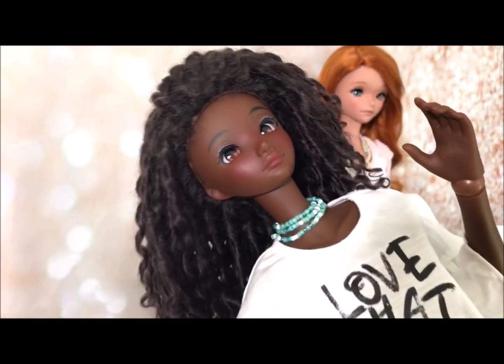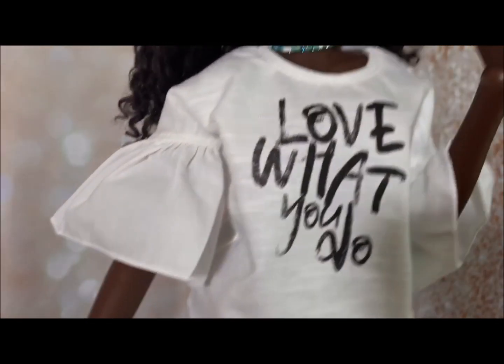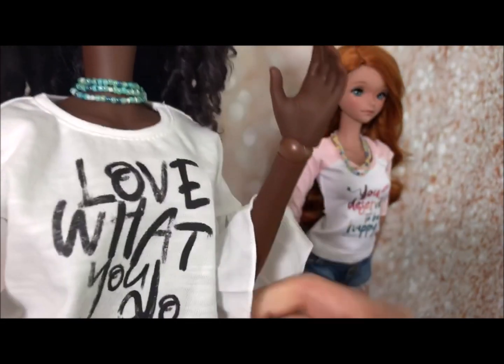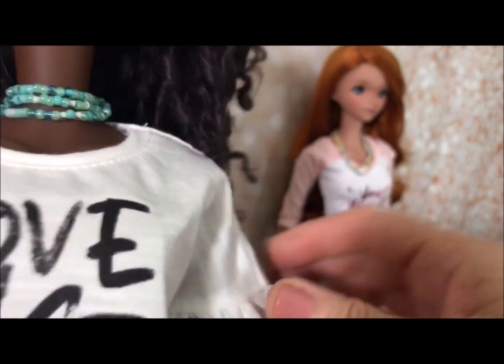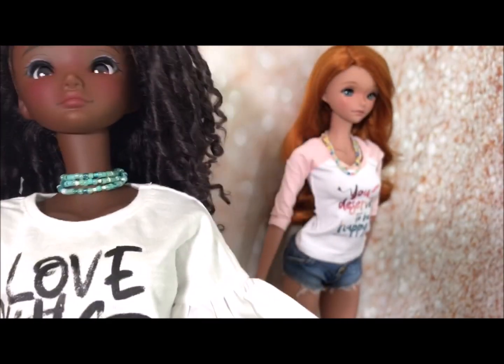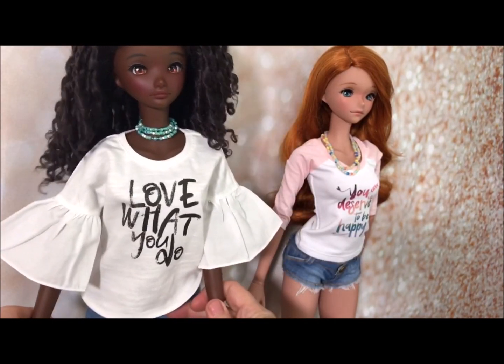You know, it's nice that they put that in there. I don't know if I'll ever use it. Maybe I'll find some outfit to use that little tube top with. It did fit her really well. But you can see this is super cute, very well made, fits her nicely, definitely has a little boho vibe that I like for a lot of my dolls.